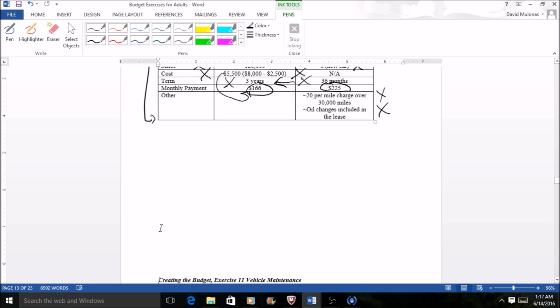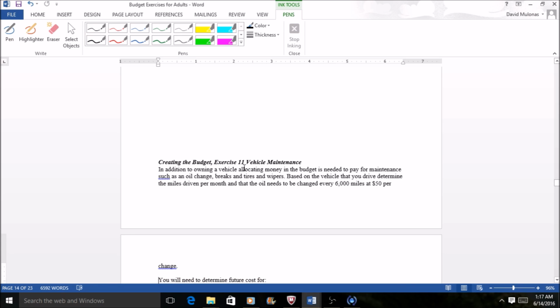Okay, so that's going to end this section, and when we get into really this, we're going to call this creating the budget into vehicle maintenance right here. It's the next piece we're referring to, and we will go through a little exercise there that will again add another piece of the budget, but a very important one because it's a cost that will incur at some point to you.